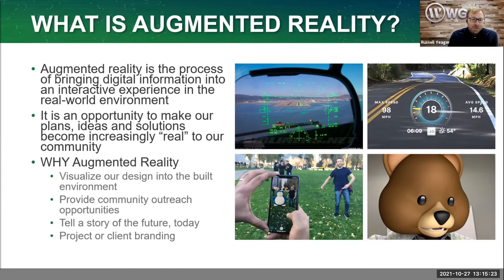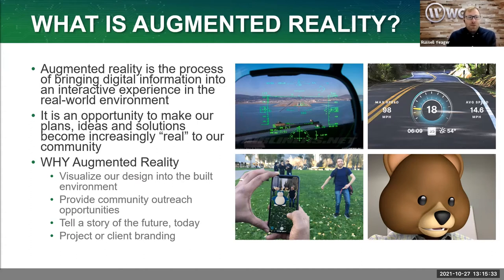But it is a really serious piece of technology and something that we can use to help visualize for our clients and for our teams internally how we identify things out in the real world. So some reasons to use augmented reality is actually to take the visualizations that we heard about previously and put them out into space, see what they're going to look like in the built environment. Provide community outreach. So you heard Dallas talk a little bit about that with their visualizations. This is an opportunity for someone to see on their own device, on their own phone, on their own iPad in the field what something's going to look like.